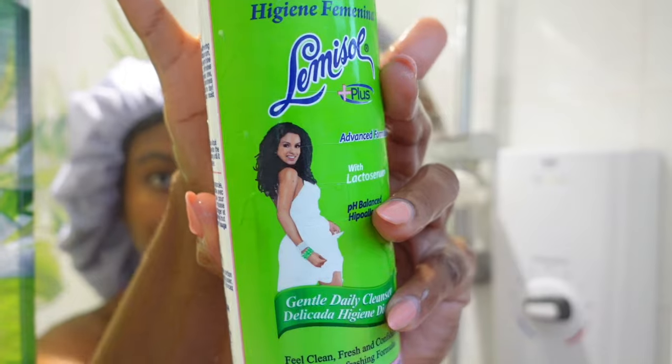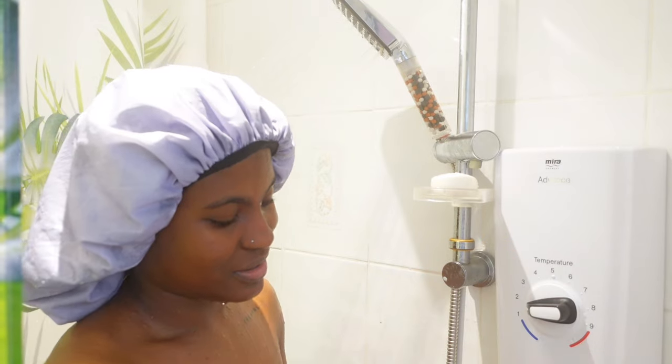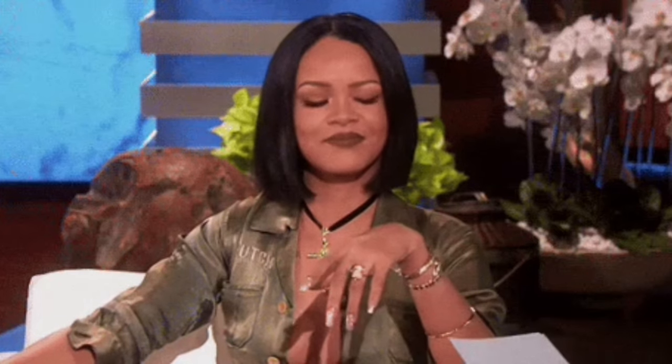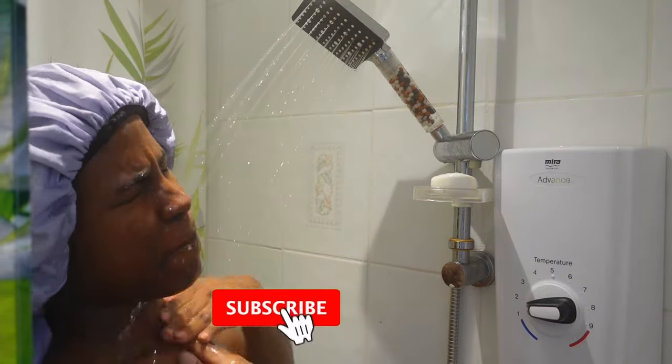Then I'm going in with my Lemon Salt Feminine Wash. This restores the pH balance. And this is a bit too bright. I wash with the Super Soaker at a 90 degree angle, simply because I don't like squatting. I just feel like the water is really disgusting.